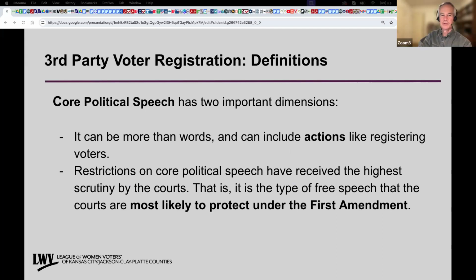Here's another term to know: core political speech. Core political speech has two important dimensions. First, it can be more than words and include actions like registering voters. The other element of core political speech is that restrictions on core political speech have received the highest scrutiny by the courts. That is, it is the type of free speech that the courts are most likely to protect under the First Amendment.